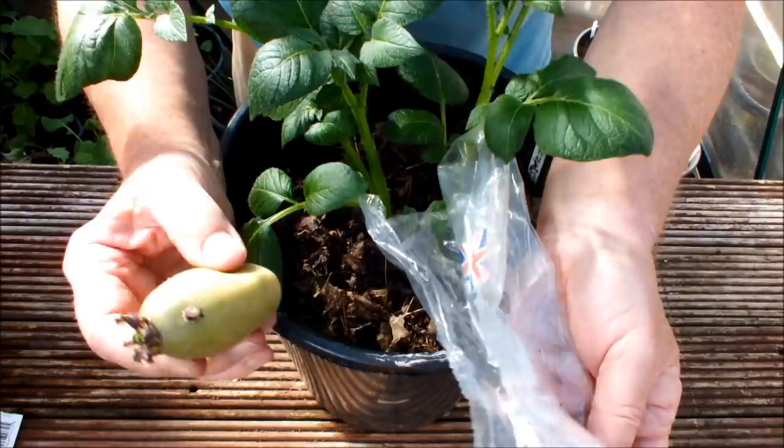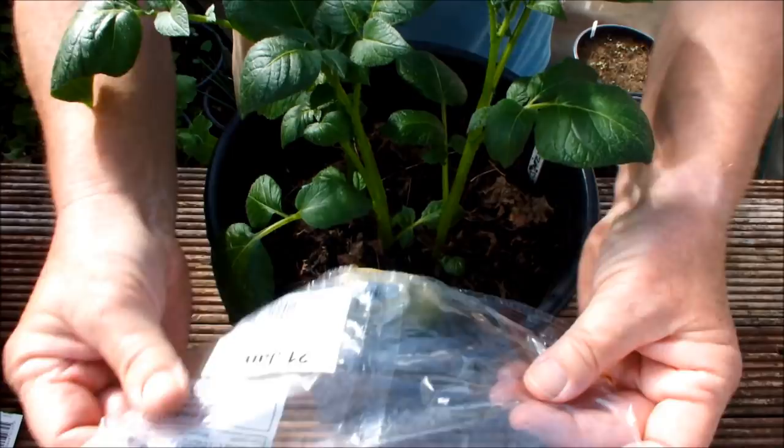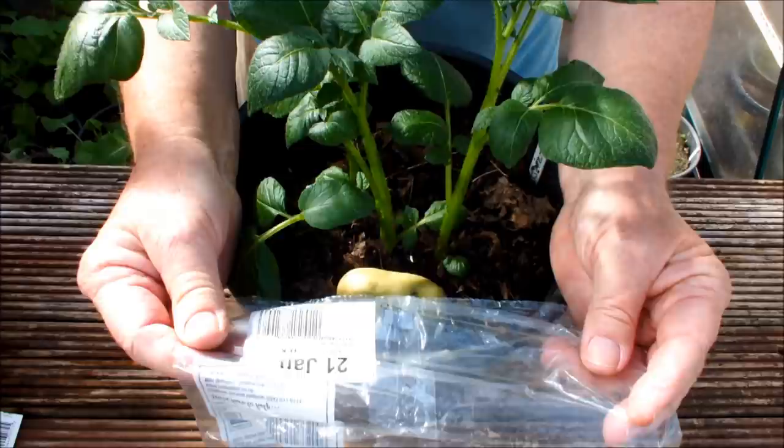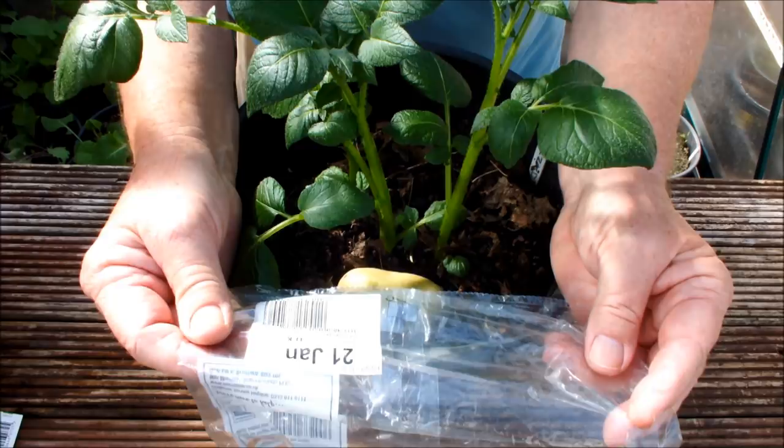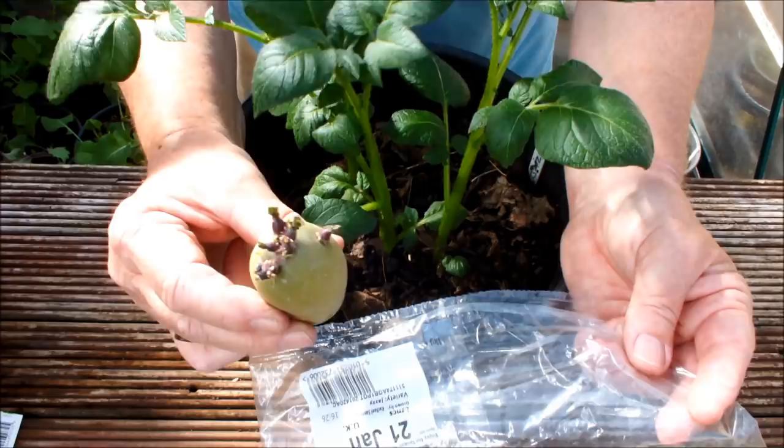And this is the packet that Jazzy came in. Now let me just read you the information on this packet. Okay. Jazzy, that's the variety, was grown in Lancashire. That's in England, the United Kingdom. And it was grown by Rachel Sanderson. Hey, how about that? So we know where these potatoes were grown, what variety they are, and who grew them.